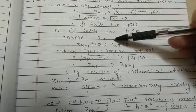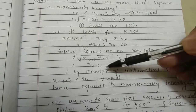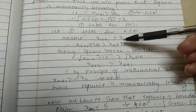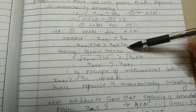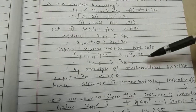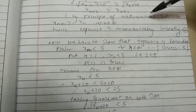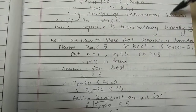So just add 20 on both sides, and what we get, we add 20 on both sides, then we get x_{k+1} + 20 is greater than x_k + 20. So taking square root on both sides, we get that root of this is greater than, so we get x_{k+2} is greater than x_{k+1}. So by the principle of mathematical induction we get x_{n+1} is greater than x_n, so hence the sequence is monotonically increasing.